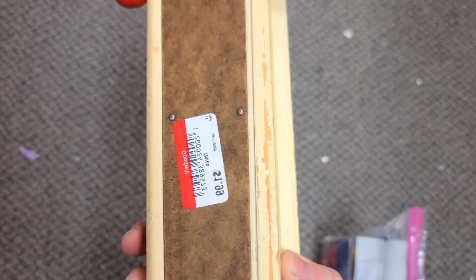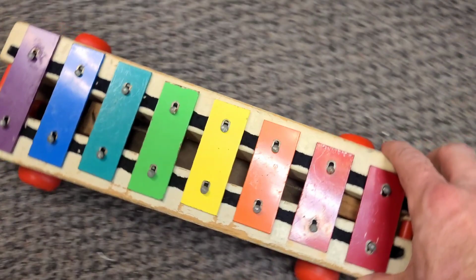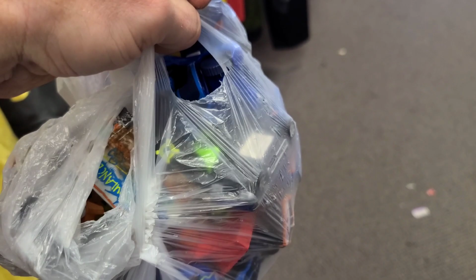I know it's not Hot Wheels or Matchbox, but we're at another Goodwill store and found a bag of cars. It does have a slight hole in it. It's $3. I'll show you the tag when we get back to the room. We're gonna keep on hitting Goodwill stores and see what else we can find.